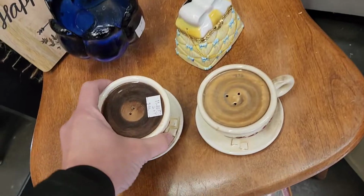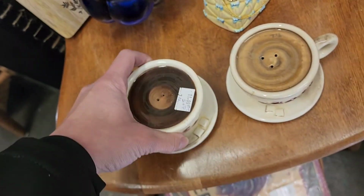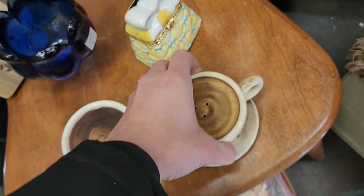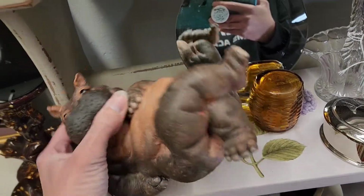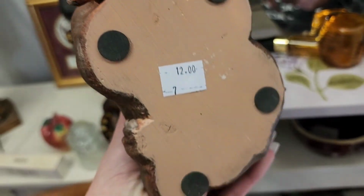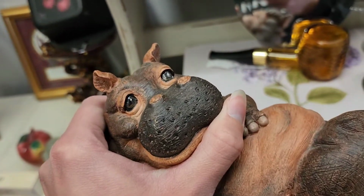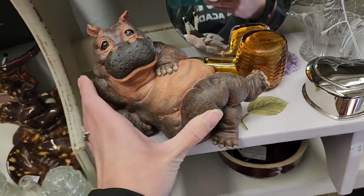I like these cute little coffee salt and pepper shakers. And this hippo, $12 on the hippo. I don't know what that marking was. I was going to look it up and I forgot. But I don't know if $12 is enough wiggle room. It was pretty cute though, and he was really heavy.